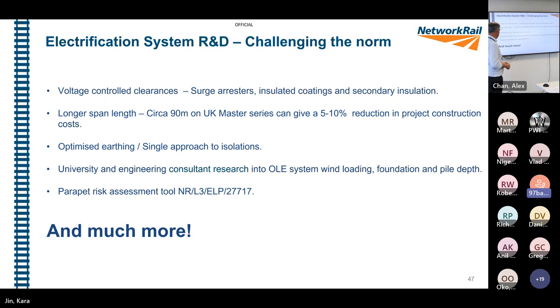And likewise with overhead line, lots of work going on with the technical authority and in and around the regions with optimized earthing, a single approach to isolation that would reduce some construction costs and particularly operational costs in isolation and earthing. And as you probably all know, lots of work in terms of wind loading, foundation depth, pile depth, and so on. I'm just on the side looking in with a lot of this, but lots of good work has gone on, and is going on, and is being adopted by some of the projects.